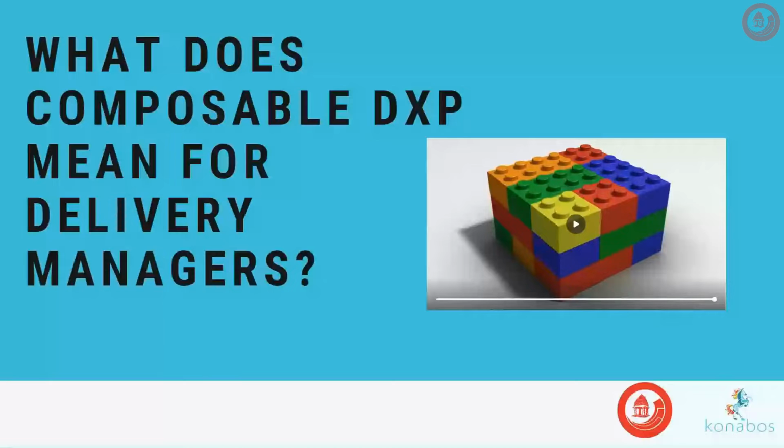And most of the conversations I've been hearing and the discussions happening are about either the technical side of composable DXP or the marketing and strategy side. I found little discussion or literature on the actual implementation or the management of those changes and trends. And this is why I chose this topic after getting some experience internally at Condabos on what it means to actually implement composable projects.